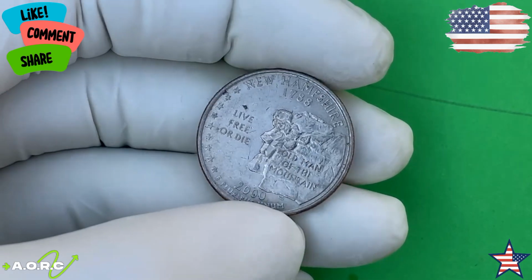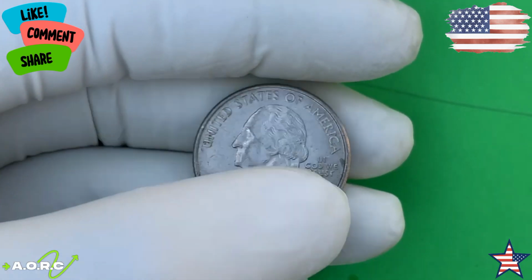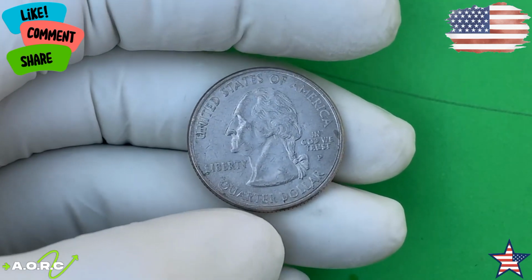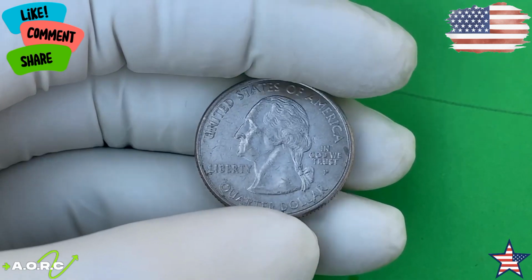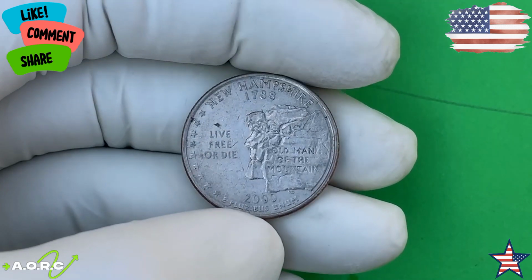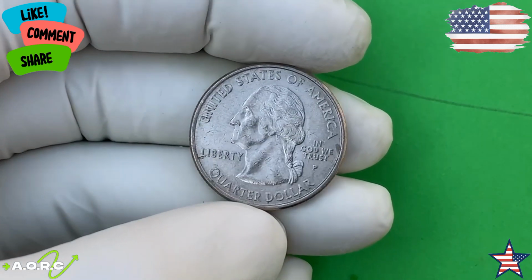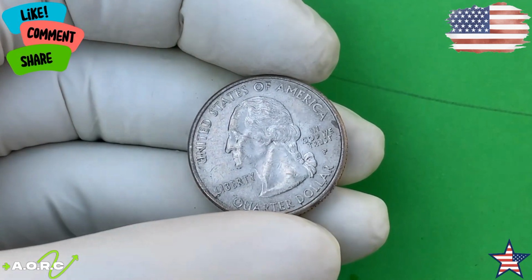In 2000, the United States Mint continued its groundbreaking state quarters program, which aimed to celebrate the unique heritage of all 50 states. The program began in 1999, releasing 5 new designs each year. The quarters from 2000 featured Massachusetts, Maryland, South Carolina, New Hampshire, and Virginia, each with stunning designs that reflect the essence of these states.